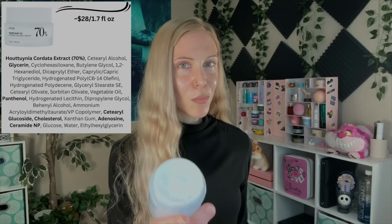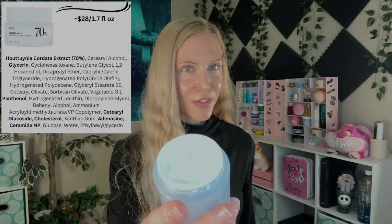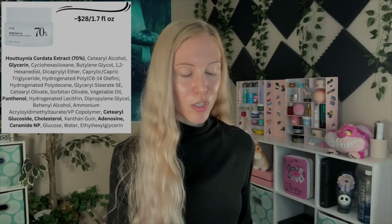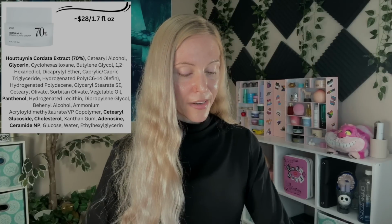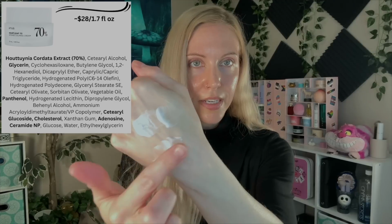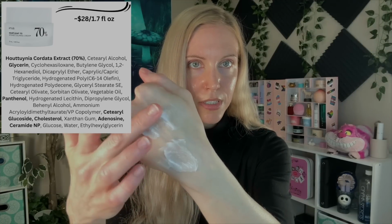It reminds me so much of the e.l.f. moisturizer. See, again, I can't capture it on film. Hold on, we'll do a swatch. But yes, you see where I'm going with this, right? It reminds me of e.l.f. All right, here's the Anua and here's the e.l.f.